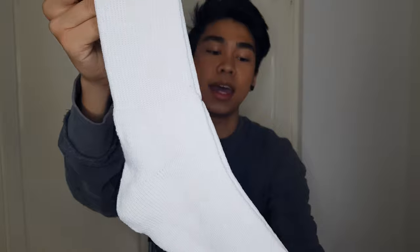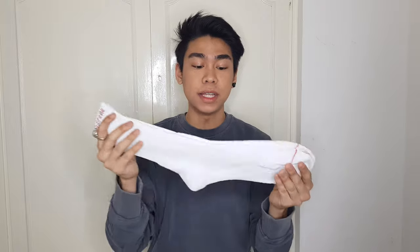It has the red Supreme over here, and then it has the red Hanes at the bottom, and then a red line over here. So this one fits a little bit big, so if you're a size 40 European, 40 Italy, or like a UK 6, and US 7, this probably fits a little bit big on you. So just to share with you guys the sizing of their socks. That's all what I got from the Paris Supreme store.